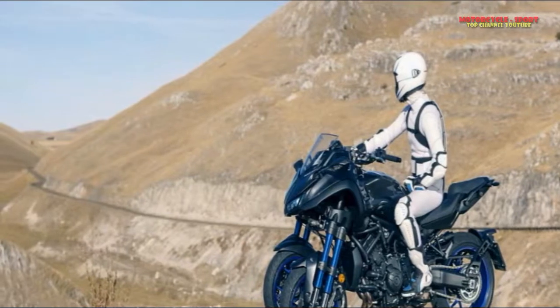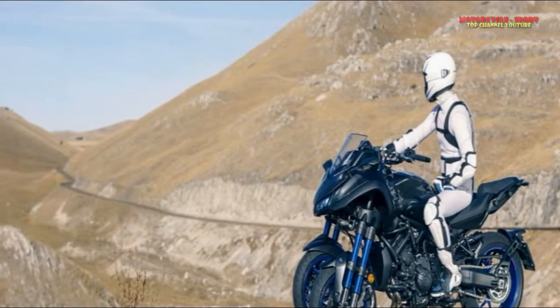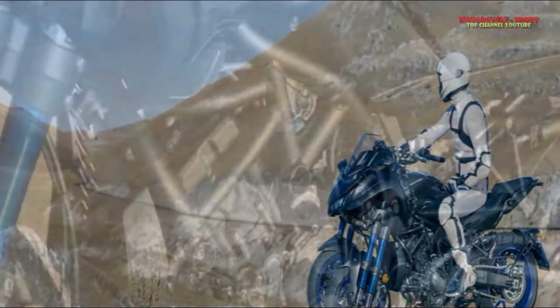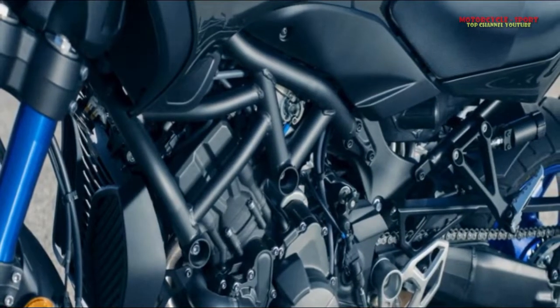I'm personally super eager to have the opportunity to ride this thing and to see what it's like, and while I hope that happens within the next couple of months, let's look at what we already know to hold us over.